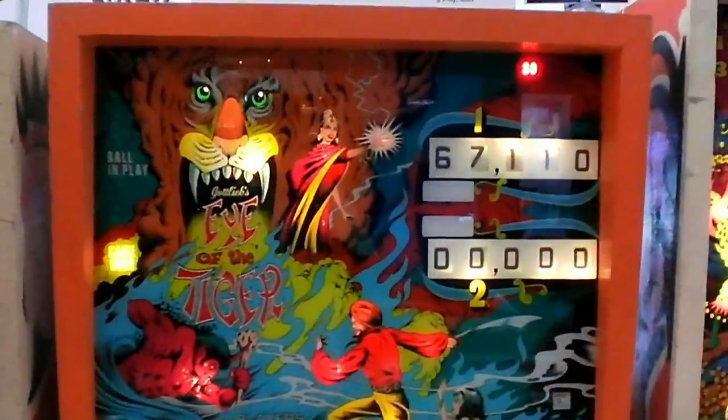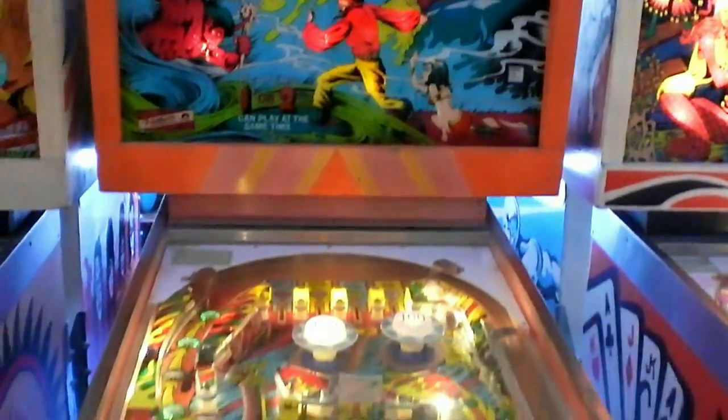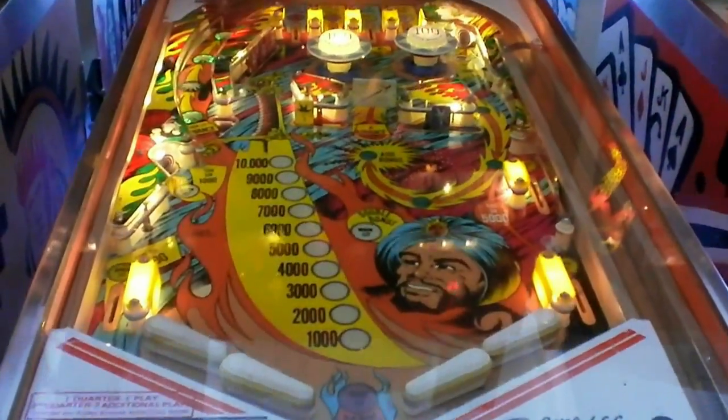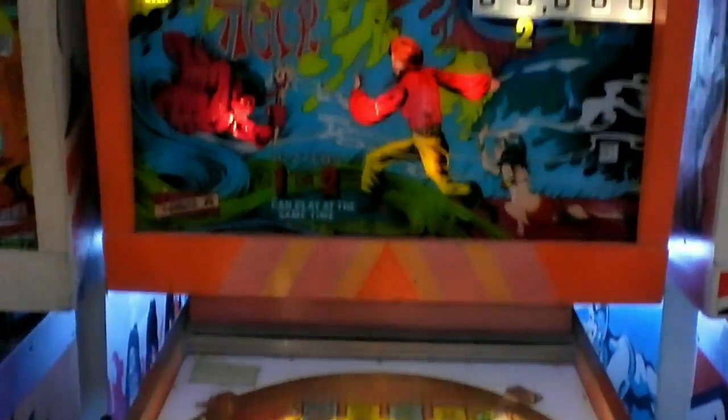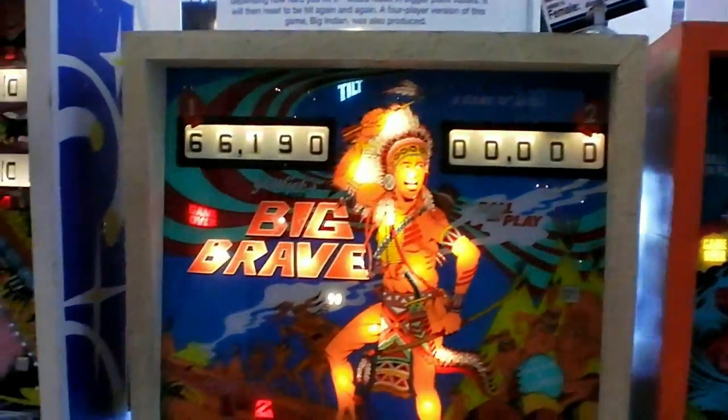Now, I'm surprised a certain band didn't try to sue him for this, of course, and I know the song came out around the same time, if I'm not mistaken, when Rocky came out. Of course, here from 74, from Gottlieb, this is Big Brave.